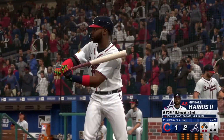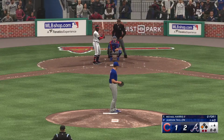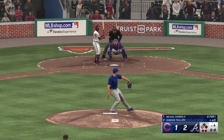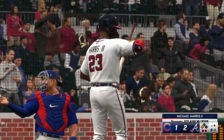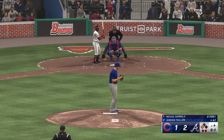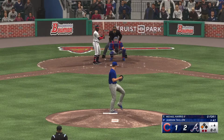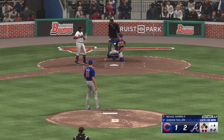He's 0 for 1. He's been such a good hitter with runners in scoring position. Some guys just take it to another level. For him right now at the plate, it's like everyone else is in slow motion and he's in full speed. And he deals. That one fouled off.